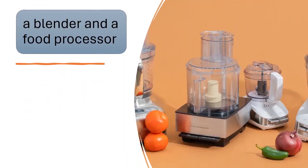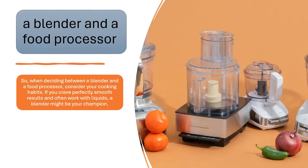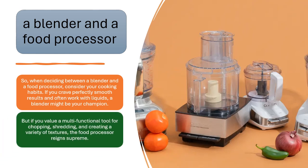A blender and a food processor. So, when deciding between a blender and a food processor, consider your cooking habits. If you crave perfectly smooth results and often work with liquids, a blender might be your champion. But if you value a multifunctional tool for chopping, shredding, and creating a variety of textures, the food processor reigns supreme.